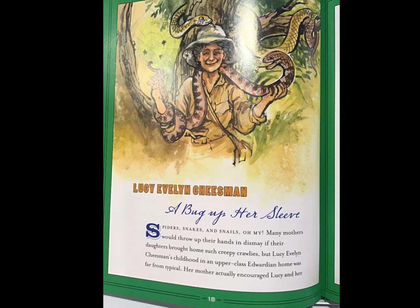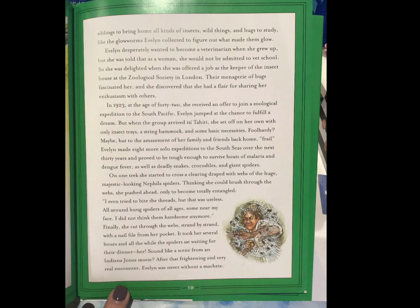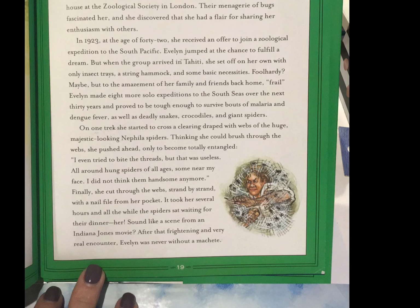Spiders, snakes, and snails, oh my! Many mothers would throw up their hands in dismay if their daughters brought home such creepy crawlies. But Lucy Evelyn Cheeseman's childhood in an upper-class Edwardian home was far from typical. Her mother actually encouraged Lucy and her siblings to bring home all kinds of insects, wild things, and bugs to study, like the glowworms Evelyn collected to figure out what made them glow. In 1923, at the age of 42, she received an offer to join a zoological expedition to the South Pacific.